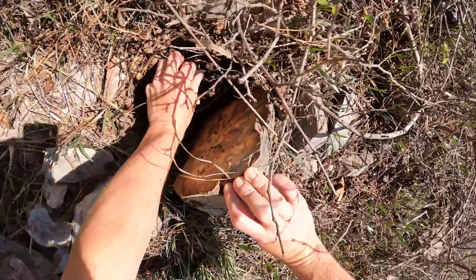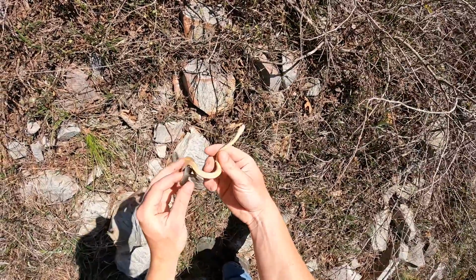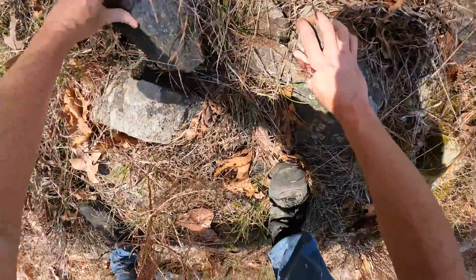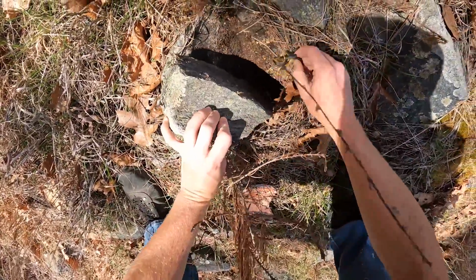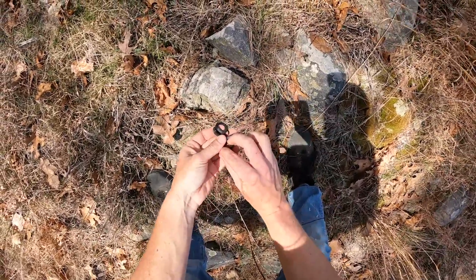A ringneck. First ringneck of the day. Very, actually kind of big ringneck. Look at that. In due time. A ringneck. Nice rock on rock, boy. Only number 2 for the day.